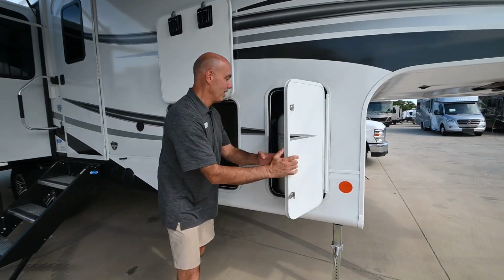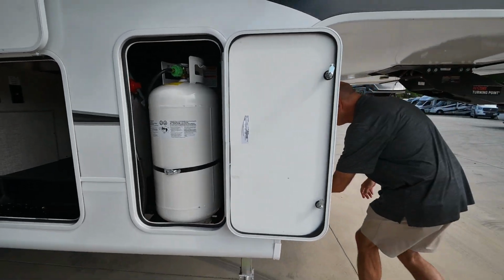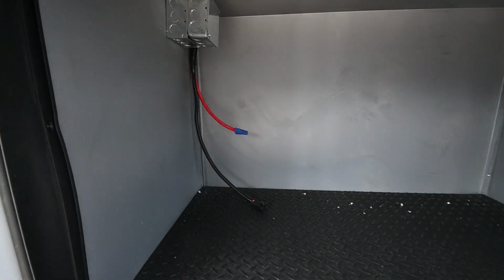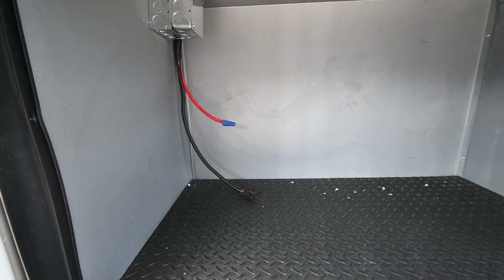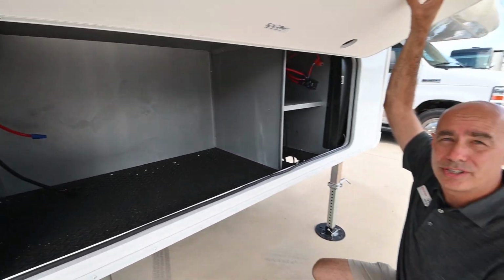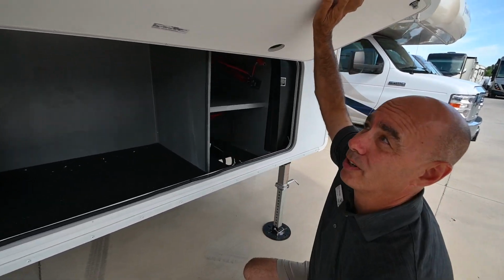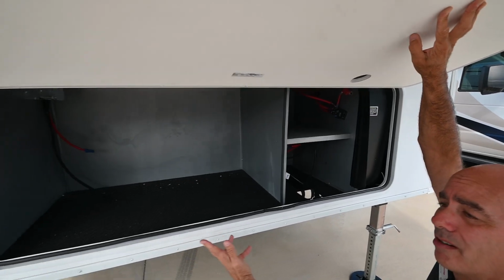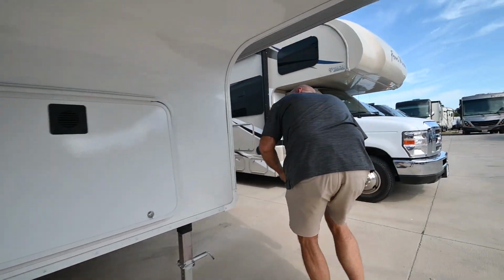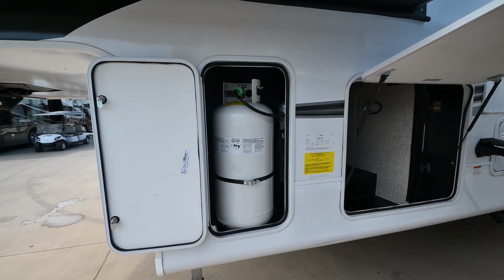Now behind this door, you can see our 30 propane bottle. There's one on the other side too. And if I look under here, I can see that this unit's generator prepped. Most of the units that we order are in fact generator prepped. That makes it a lot easier for you to add a generator later if you so choose, and less expensive to do it. The wiring's already run. Of course, your batteries go over here. Now, if you choose not to put a generator in there, you'll have that much more storage area. And like I said, the opposite side will show our other propane bottle.